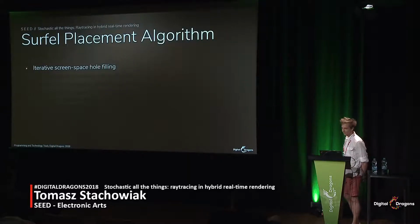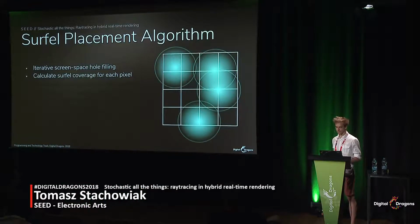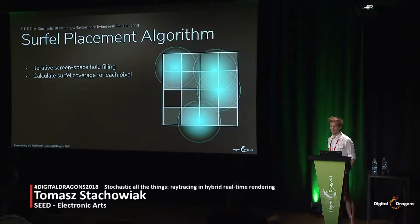The placement algorithm uses gbuffer information, and it is an iterative hole filler. We start by calculating the coverage of each pixel by the current surfel set. We are interested in pixels with low coverage, since we would like to spawn new surfels in those locations. So in order to find the best candidates, we need to find the worst coverage across the screen. We do it by dividing the screen into tiles, and then for each tile we find the lowest coverage using some thread group atomics and wave operations.